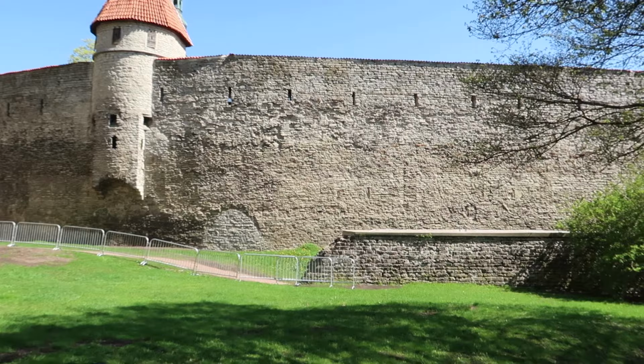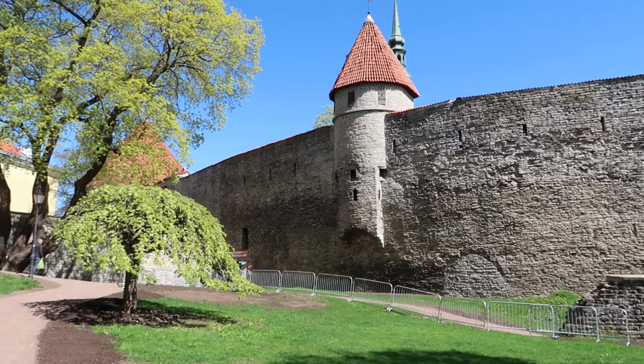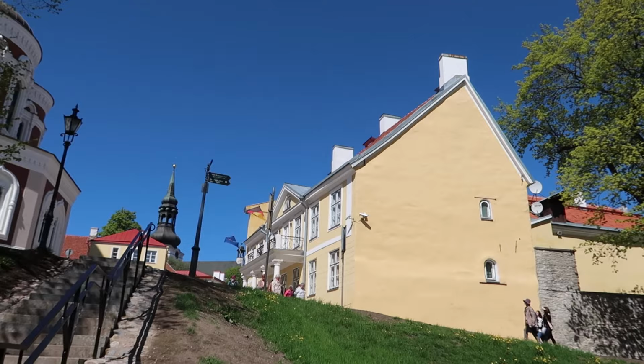It's a really nice area. I like this place a lot. A lot of old type medieval buildings. And you see there is the city wall again. I think about half of the city wall still stands. Anyhow, heading in this direction, and there's a quick glimpse of this Russian church behind the trees.